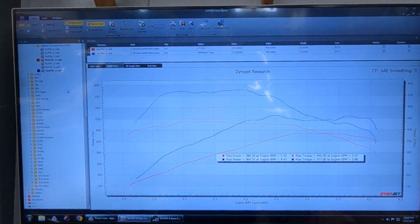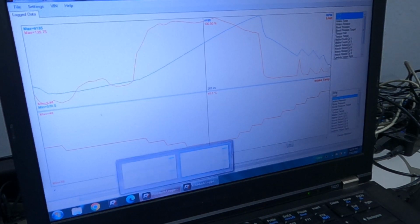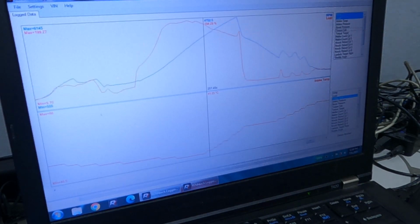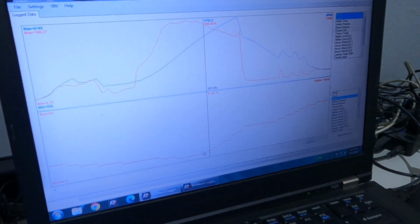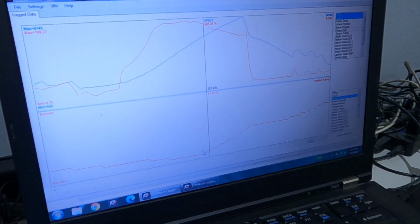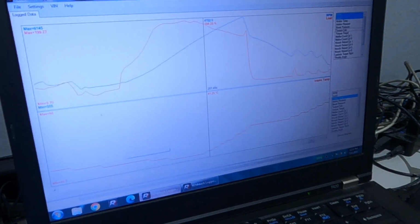Wow. Let's take a look at a little bit more of this data in depth at your desk. Sure. So we've got two different windows open here, one with the stock pull that we were looking at before on the dyno, and one with the tuned pull that we were looking at before as well. Both of them are the third pulls. One of the main things we're going to be looking at is temperature. That's what we currently have open on this lower slide. You can see that the car actually managed the temperature tuned very well.